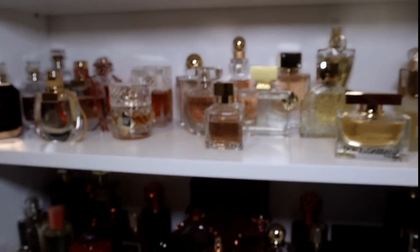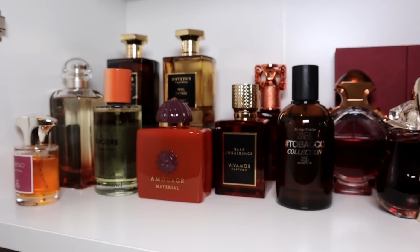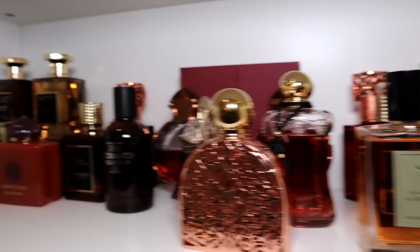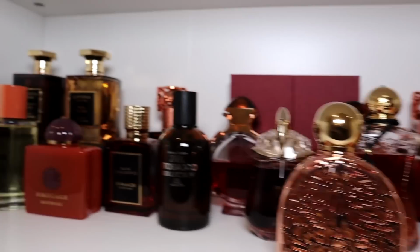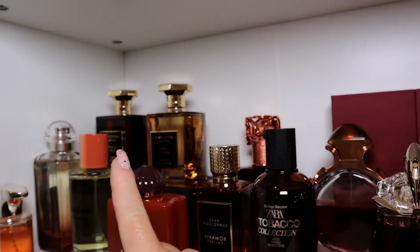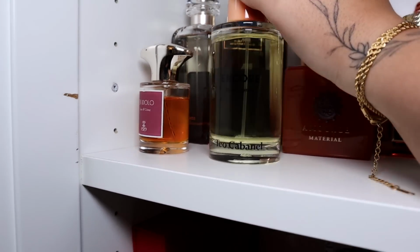Okay, next shelf is the amber shelf. Okay, now we are onto the brown amber shelf. Yeah, can we call it like that? I think so. So here I have some NAVITUS, the new Miel Extase and Chocolate Queen from Gabi. These are all staying.